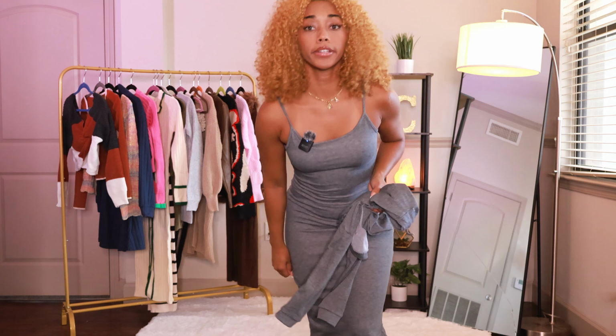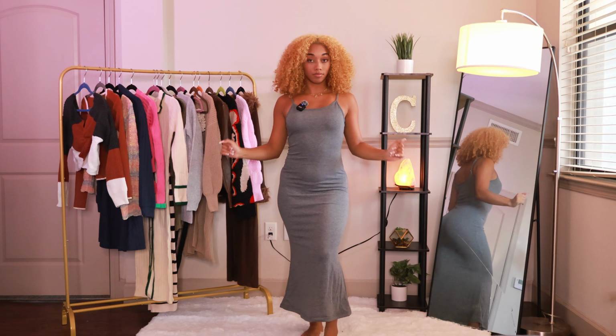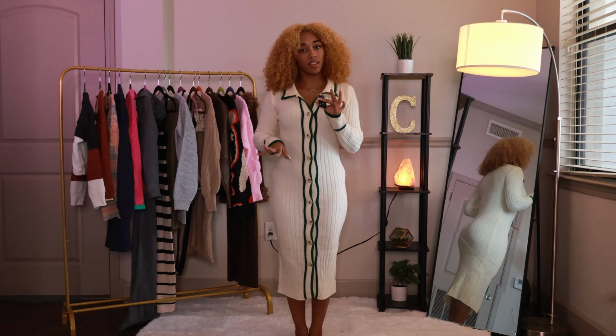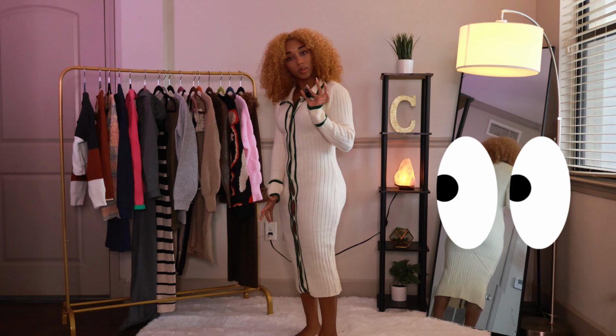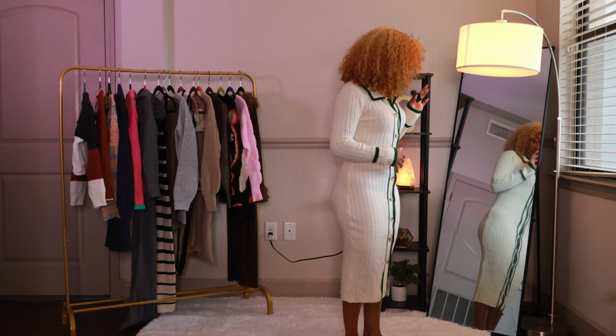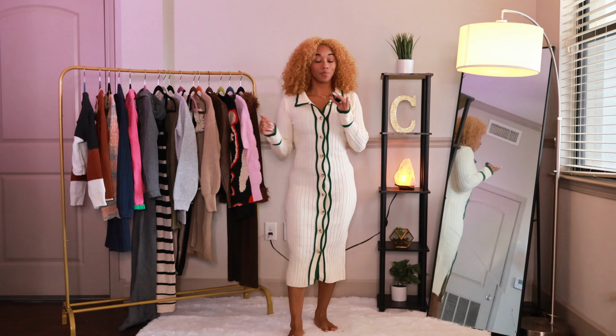I don't know. The material's pretty thick. It's not see-through at all. You have nothing to worry about. All right. I definitely love the color scheme. Very thick. Only thing you have to worry about is the little peekaboos on the side. There's a lot of peekaboos, but if you're a girly that don't care, then by all means, show your stuff.